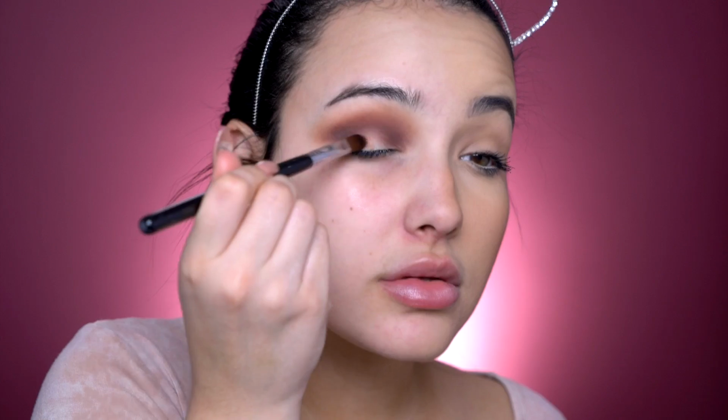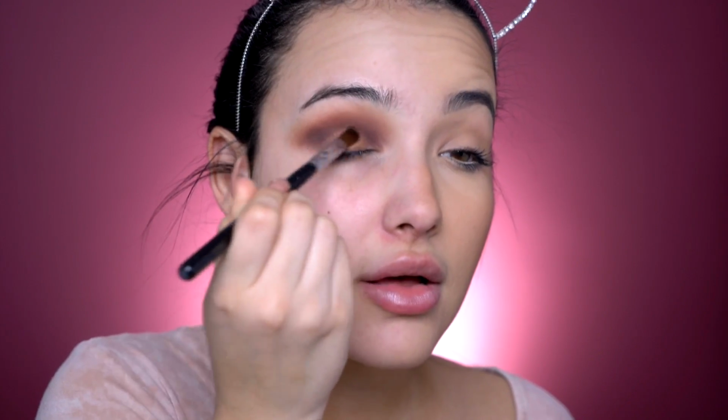I'm gonna take this bronzy eyeshadow right here and apply this all over my lid. Just gonna apply this all over. Yes, slay. That color is so pretty. I love it. I'm gonna add a little bit of this rosy color right in the center. Just gonna deepen up the crease some more, because why not?